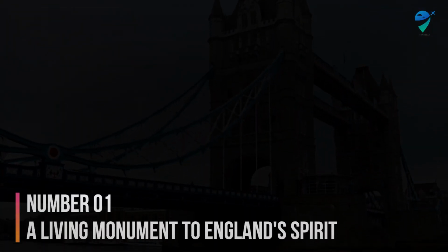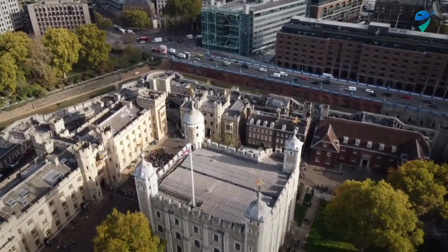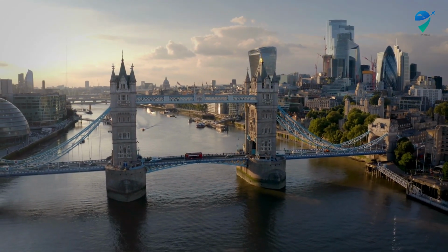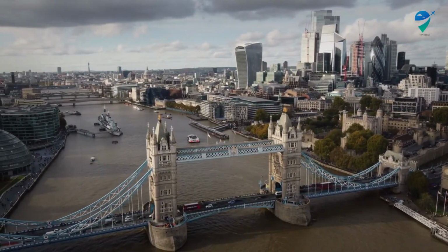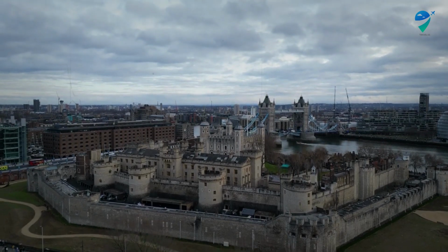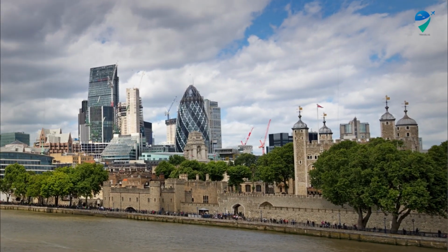Number 1. A living monument to England's spirit. Our expedition crescendos with the realization that the Tower of London is more than a fortress. It's a living monument to England's indomitable spirit. It stands as a sentinel, a witness to the rise and fall of empires, and a guardian of tales that bridge generations. As we bid farewell to its hallowed grounds, we carry its echoes within us, a reminder that history lives on in every stone.